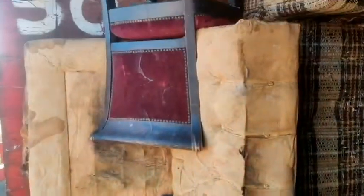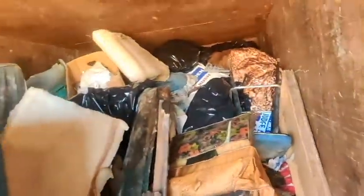Yep. And a lot of big stuff just came out. Cleaning out a flooded basement. It's been flooded there and sitting down there for years. Today it's coming out. I'm sure it'll help the air situation in the house. A lot of mold in this material.